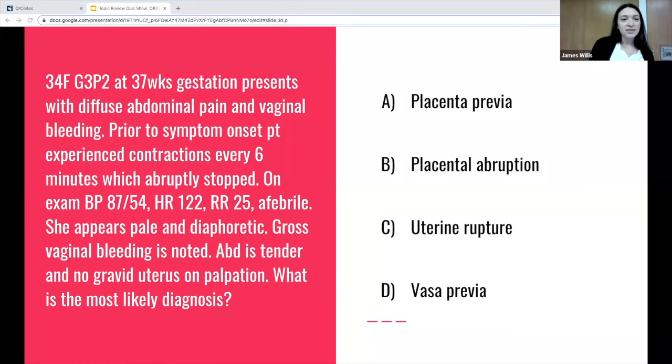What do you guys think this is? Who thinks it's A? Who thinks it's B? What about C? And D, vasa previa? No. Okay. Yeah, so the answer is uterine rupture.